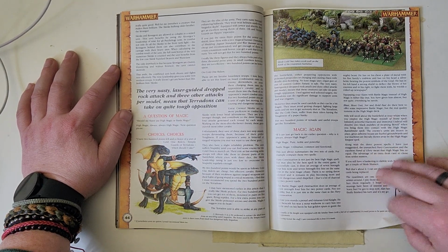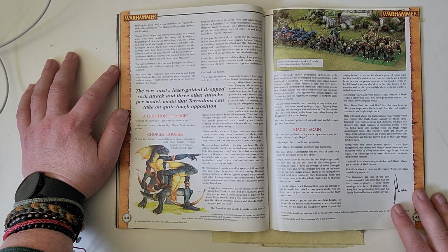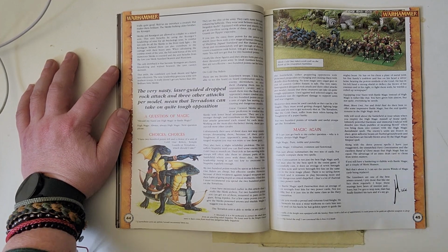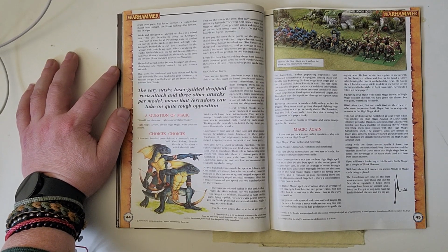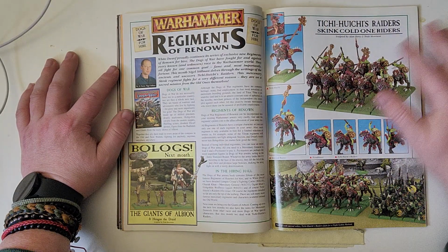And he talks about some of the uses of these. The pterodons were actually very useful, as flyers weren't actually that great in Warhammer 5th, I believe this edition was. But the pterodons were useful because their rock dropping was laser guided, and you could take out some pretty tough units with them.